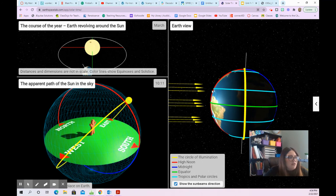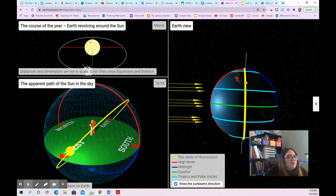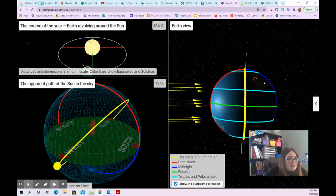So over here, when we're on this side, it's daytime. But because the earth is always spinning, look at us, we're right here. We're still in daytime. Daytime, daytime, daytime. And then it starts getting darker, darker, darker until it goes nighttime. Because there's no more sunlight to hit our part of the earth. So while we're in nighttime, they're in daytime over here.